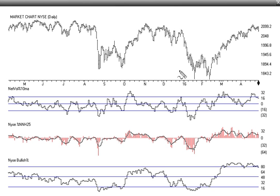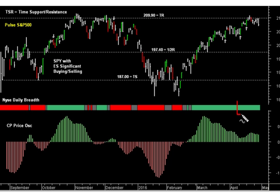Here's the daily breadth indicators. I mentioned in the last few videos each week that as the price action has come higher, we've seen some divergences here with the breadth indicators. But as long as this middle indicator stays above 0 and this one stays above 50, this indicator in the middle here, the breadth, will remain green.